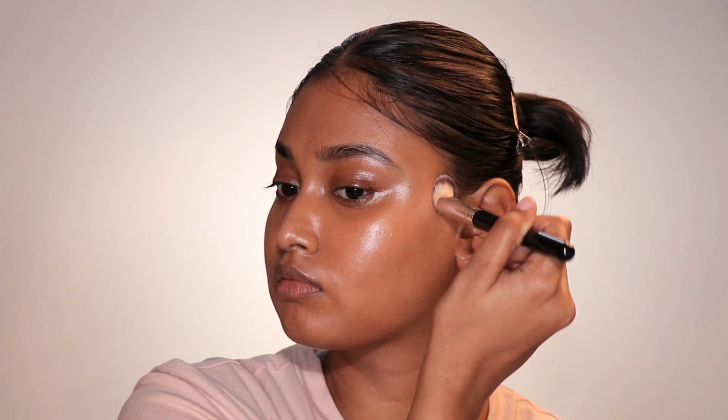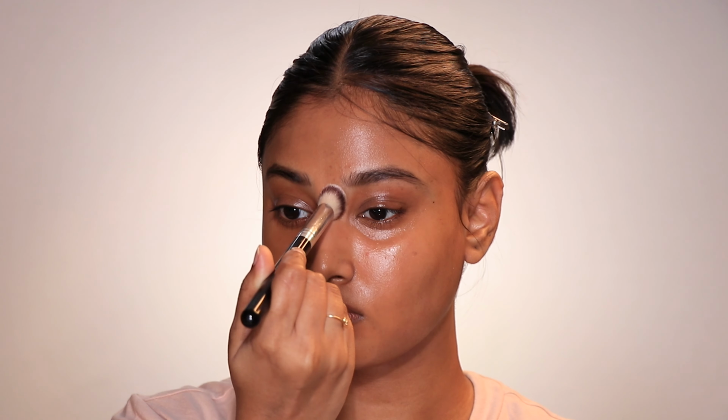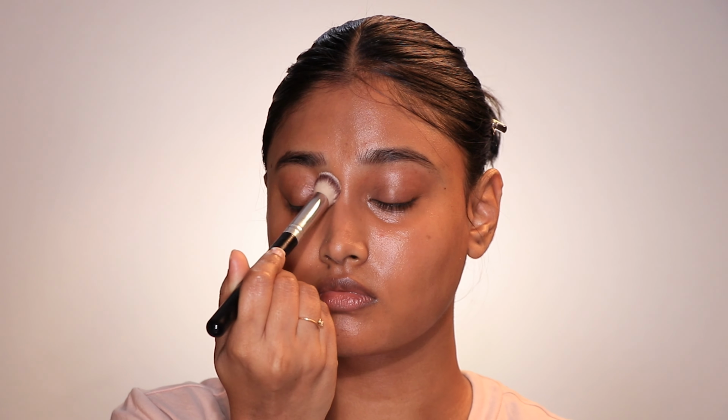This is a budget friendly option too. I think it retails for 250 rupees. So yeah, compared to the Innisfree one, I like this one more.